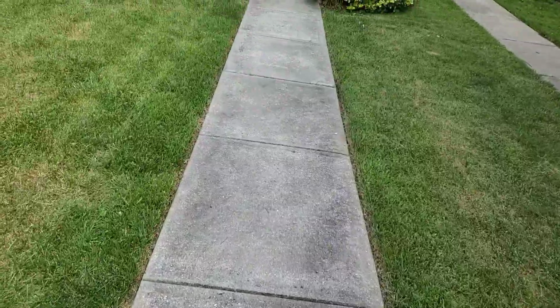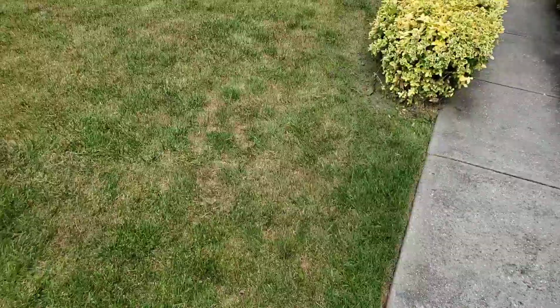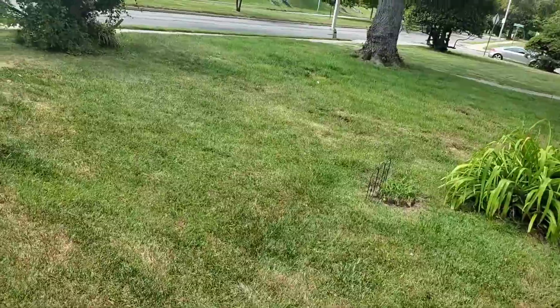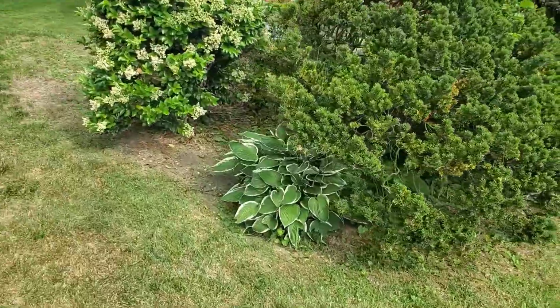It's nice and trimmed up, nice and edged. Got that nice clean edge. Everything's trimmed up around the bushes. I'm sorry for the wind, it's a little windy today. Everything is looking good. Happy customer.